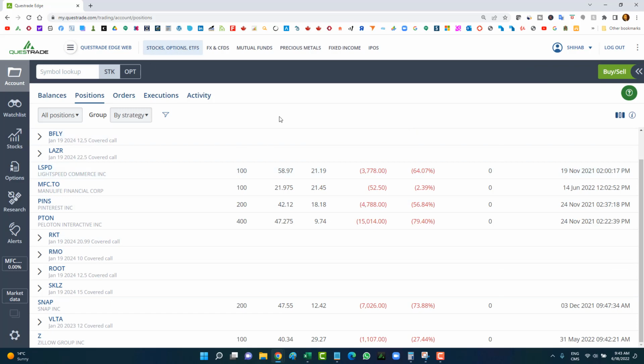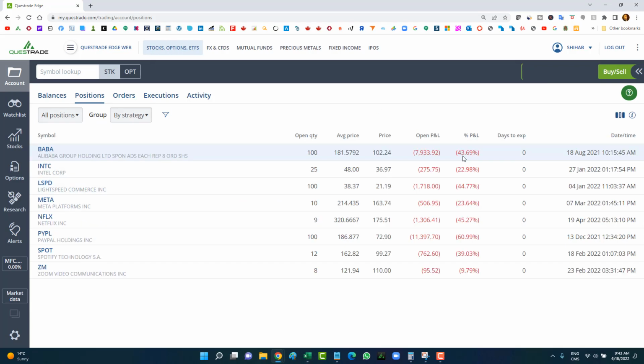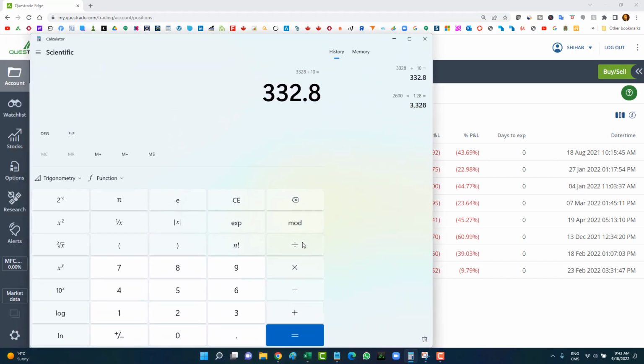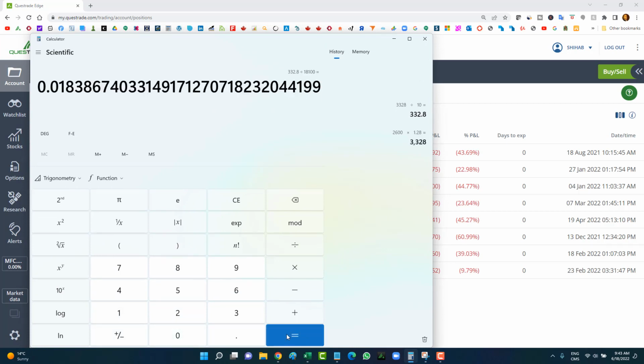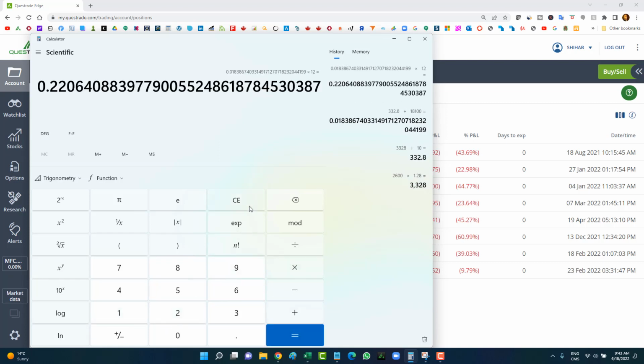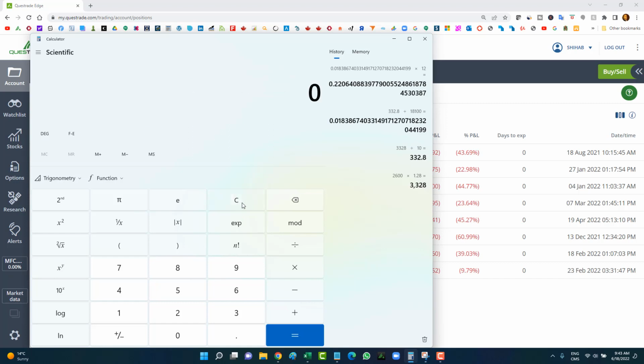The position on Alibaba is down 43%. So if we compare it to my cost of 181, it's as if I'm making 332 divided by 18,000. So if I'm making 1.8% a month, times 12, it's about 22%, which is not bad, really. Actually, the 18,000 is in US, so I should multiply the 18,000 as well.